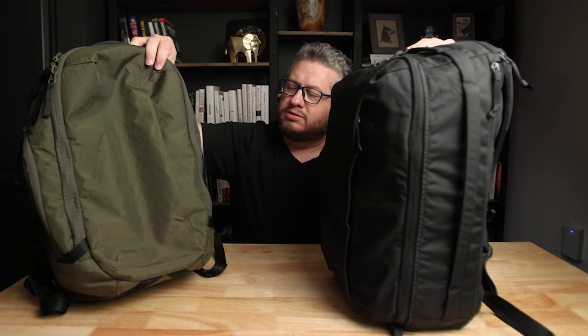The Able Carry is made from X-Pack, and X-Pack has a reputation of being kind of crinkly. I didn't really find that to be the case with this bag. It doesn't have that quality to me, but it definitely doesn't have the stretchability that nylon or Cordura does. It doesn't have any give.